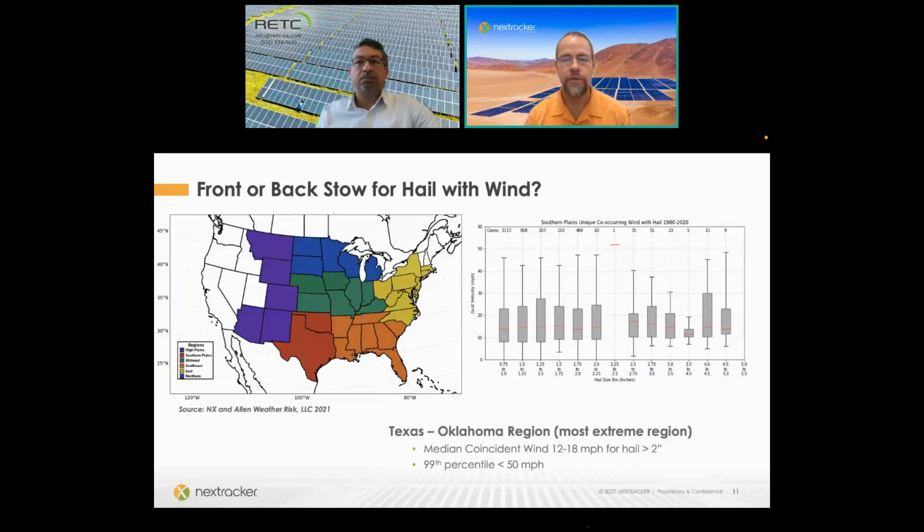We know that wind with hail is relatively common. If you look at the body of the Storm Prediction Center's severe weather database information, it would suggest that about 18% of the time you do have severe wind with severe hail.